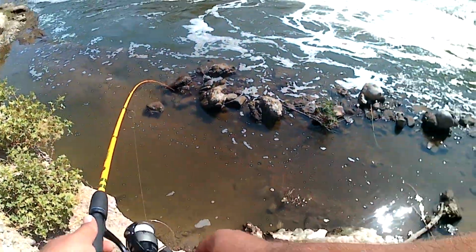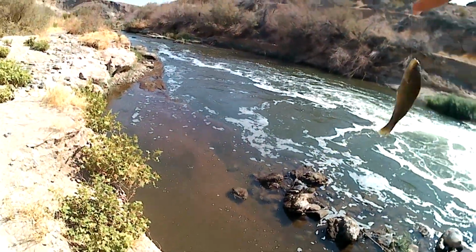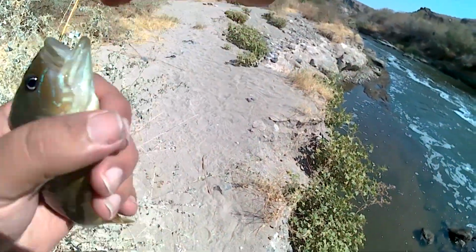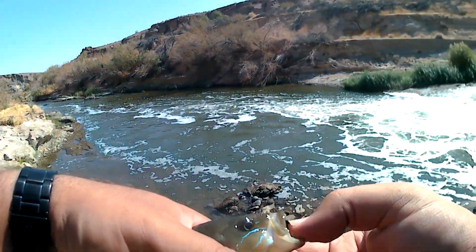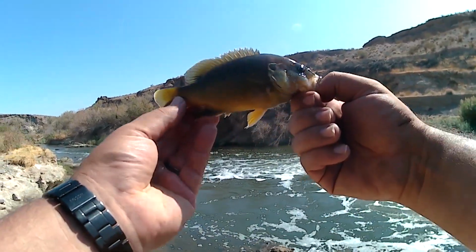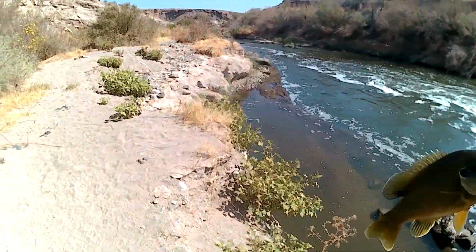Alright guys, first fish on again for today. We have a green sunfish. There we are guys, nice lippable green sunfish. Let's get him back down to the water.